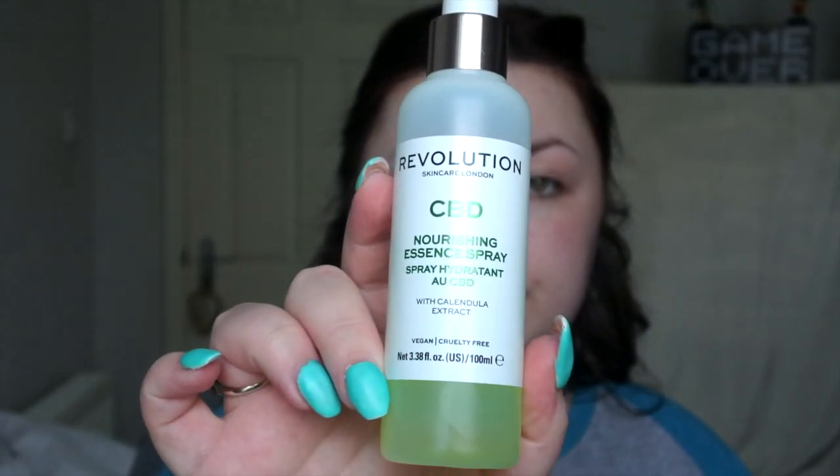So at this point, I spray my face just a little bit with a hydrating mist, a refreshing spray, something that's just gonna bring the moisture and hydration back into your skin. So I am just using the Revolution Skincare CBD Nourishing Essence Spray.